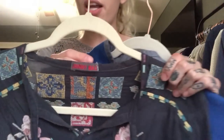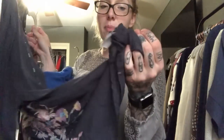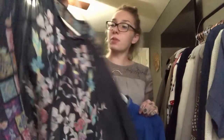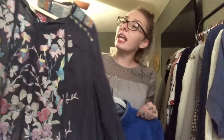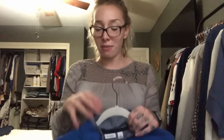I found this Johnny Was embroidered piece. I don't know what the person was thinking, but I think they cut the bottom. I'm not positive, but if the bottom's cut, which I think it is, I'm just going to end up keeping this for myself. It would probably still sell on its own, but I don't really like listing altered pieces, so I'll probably end up keeping that for myself. Good for me, but unfortunate for the money I could have made.